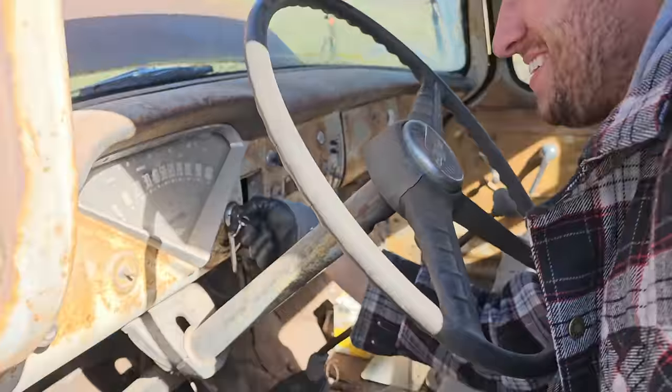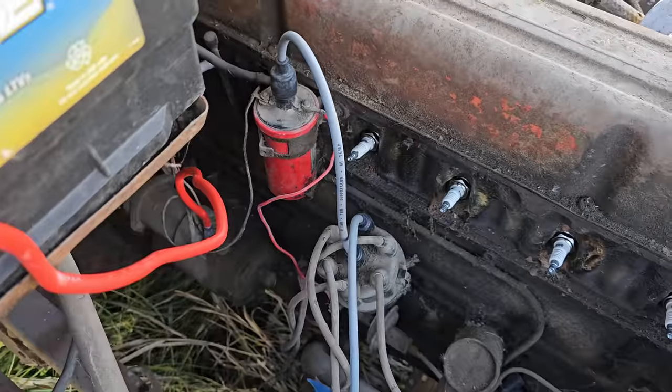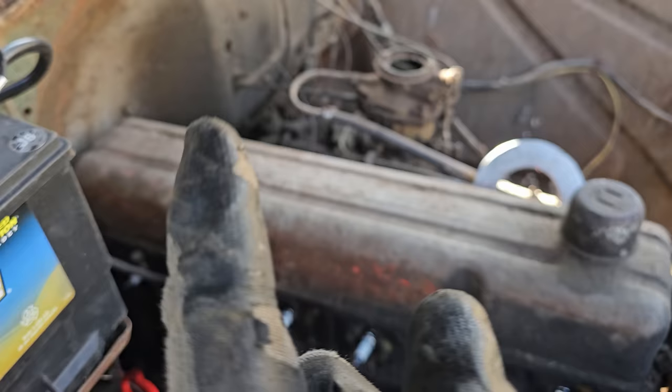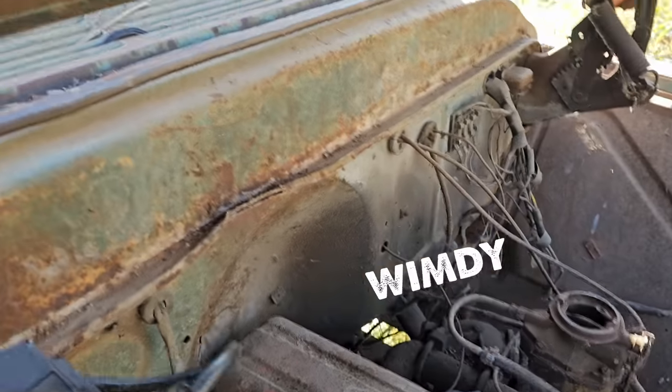Got the keys. Threw the new spark plugs in just because, and then obviously just ended up getting the keys and we turned it over. We do not have voltage to the coil. We're going to fiddle around with that wiring real quick. Other bad news is while I was waiting for Alex as well, the master cylinder.